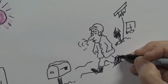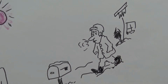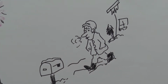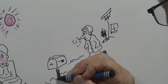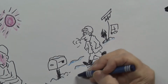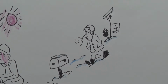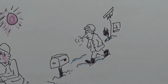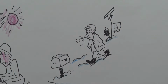Obviously, this is the kind of weather which in some cases presents a rather miserable situation. In cartoons, as I've told you many times before, we often put a little blue hinge on the snowy surface. Okay, that's heat and cold, and the next category of weather is rain.